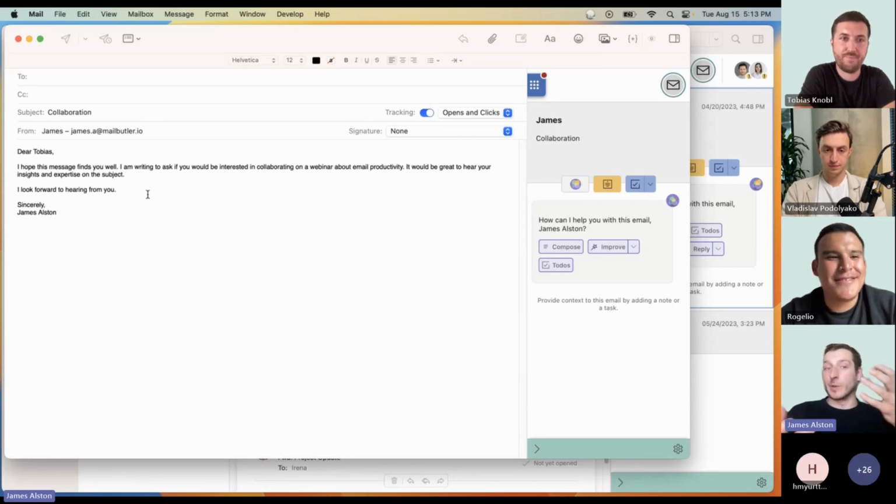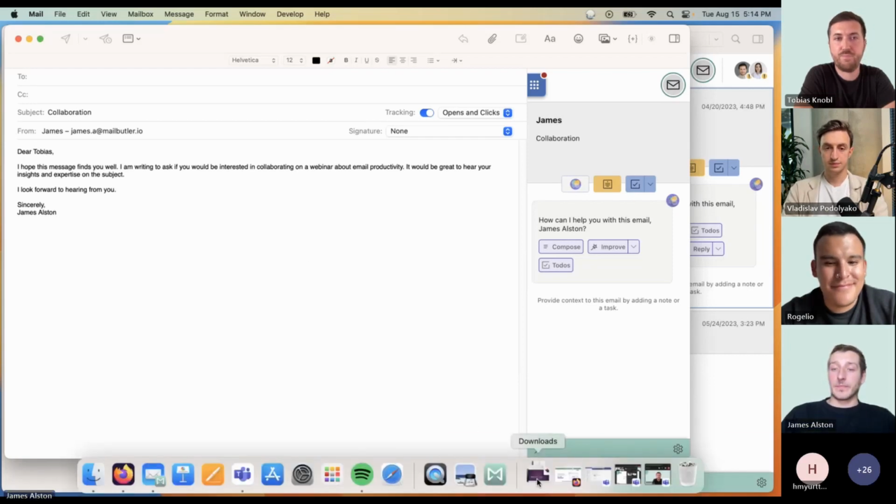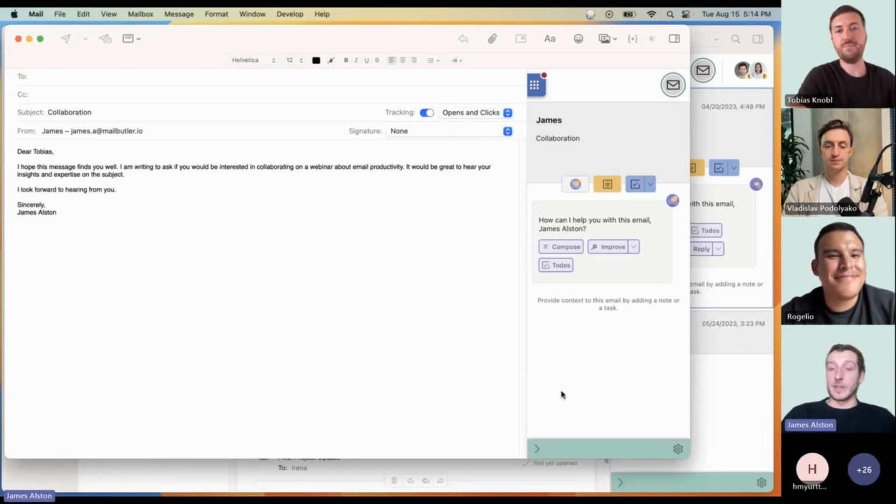So those are two really good ways of saving time. The Smart Assistant just writes emails for you, which obviously saves a lot of time. And email templates, if you're sending the same message to clients or to customers, then you can just use the same email over and over again and just change the specifics. And that's it already.